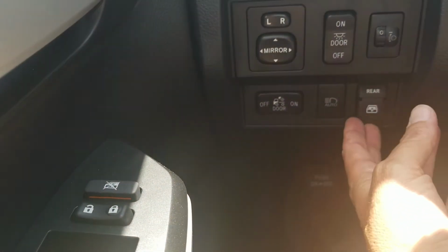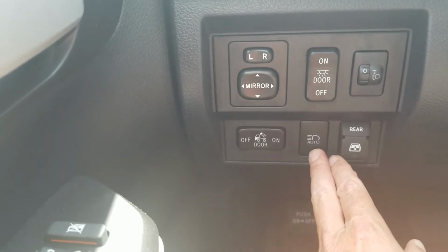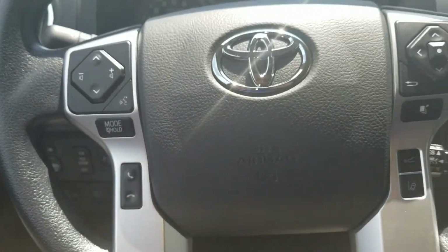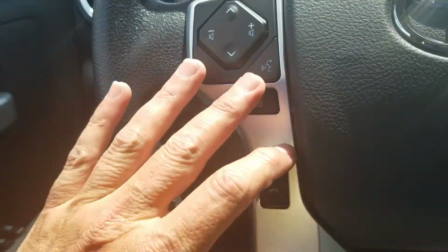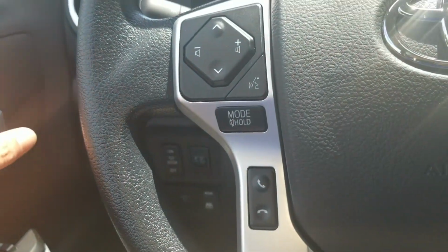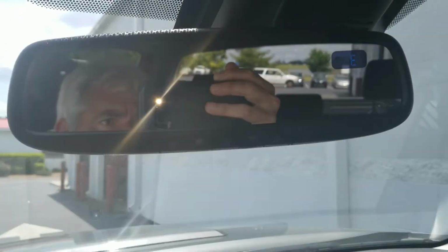Rear window rolls all the way down. Your door lights, mirror switch, automatic high beams. It senses a car coming at you with its lights on, it dims them for you. You can turn that feature on and off as well. There's your lane departure alert right here. And that's where your radar guided cruise control is. And your phone switch with the voice prompts all right there. Monochromatic mirror. Only missed that with HomeLink. Radio controlled gates, garage door openers, etc.